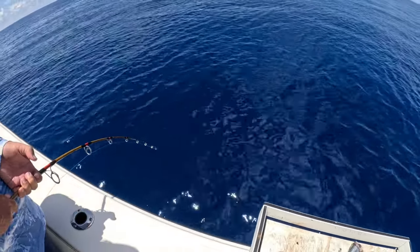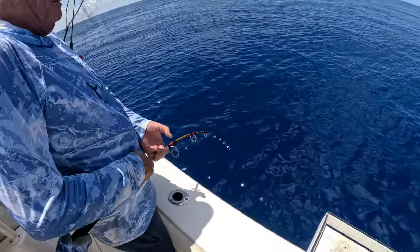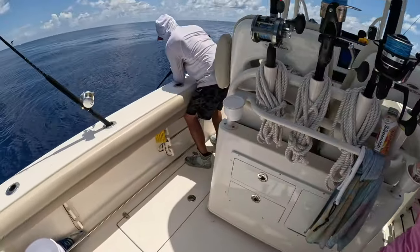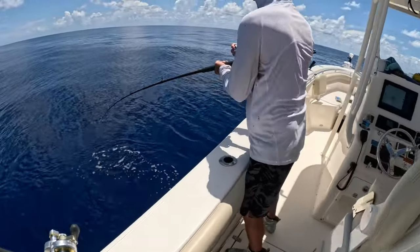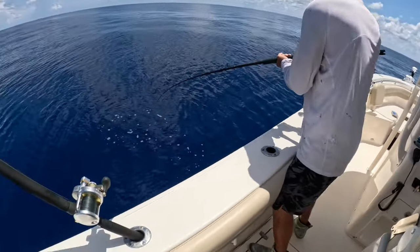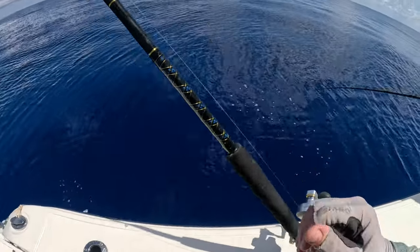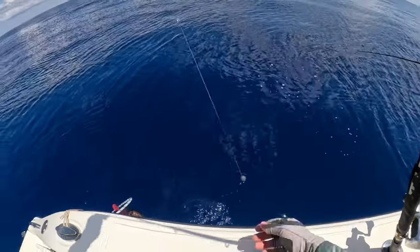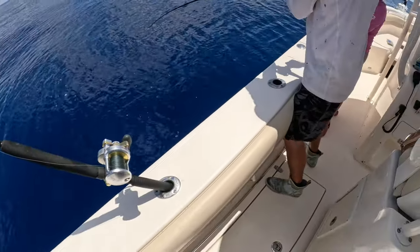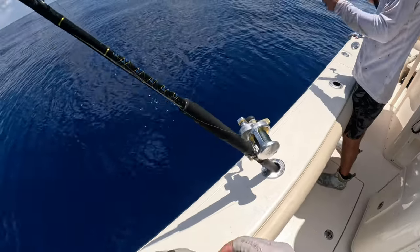See all of it way down? I'm not sure what Mac is. Oh. Yes! Mac! Get it all back. Three sharks. You got a shark? Yeah. Well, I caught a snapper and a shark here. But at least I got my weight back.